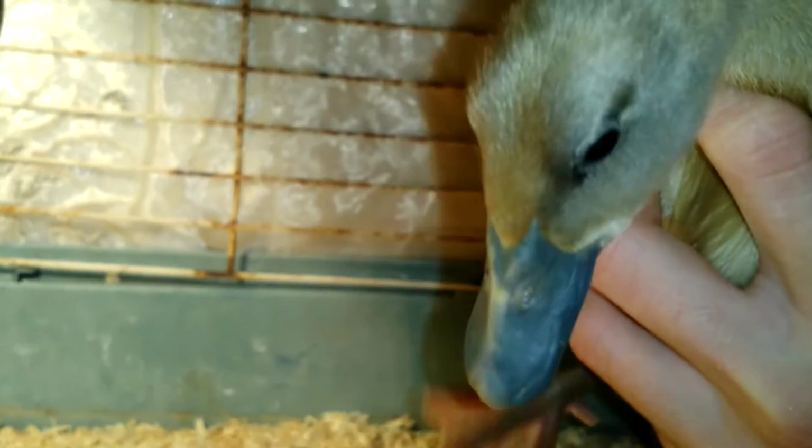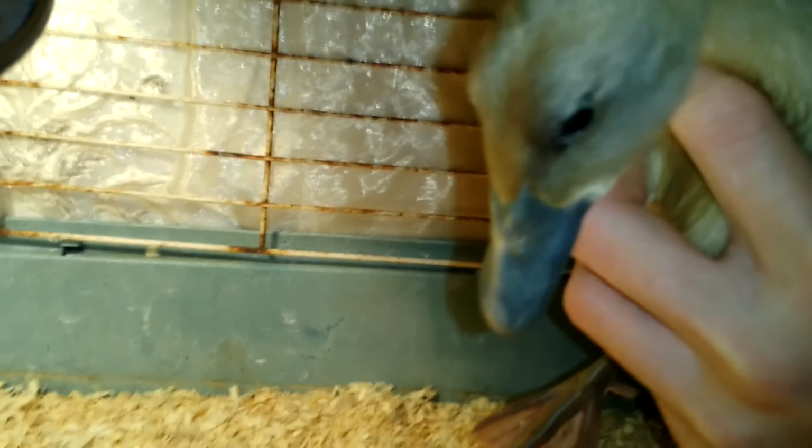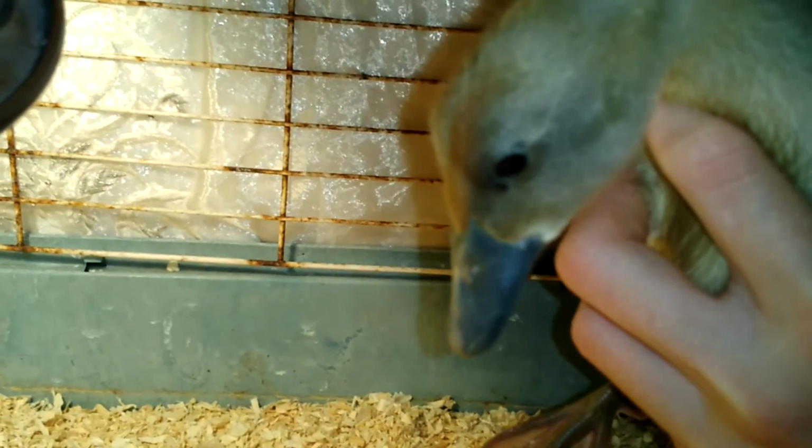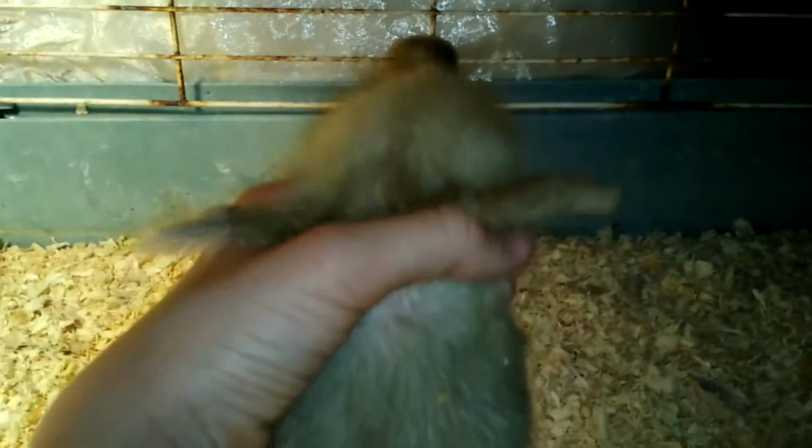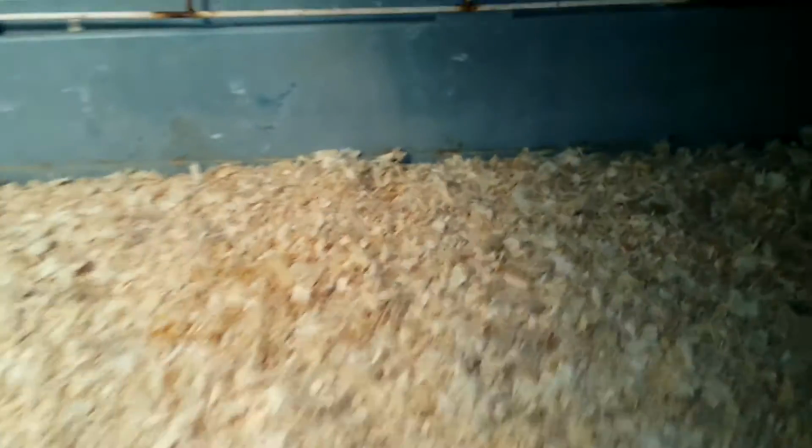Anyway, this one's the same age as the other one, but I love the blue beak on this one. It's beautiful. I didn't show you the feet on the other one. So much I have to show you guys. I have to catch up on all my video making. Sorry about that, guys. But yeah, this one's feet are beautiful. This one's huge compared to that one. But look at his little feet.